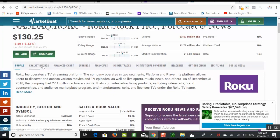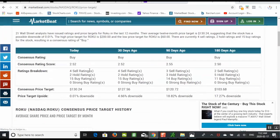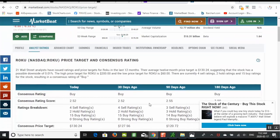So for ROKU here, analysts say buy. 21 analysts on Wall Street have issued a rating for this stock, and the price target is basically $200, but on average they're saying $130. That's what they're targeting here. This is one that I don't buy too much, because this stock has proven to beat all of Wall Street analysts' target prices over the past year. So this stock has more of an upside than what is shown here, guys. But it's consensus buy, and the rating score is above 2.5, which is what I like to see.